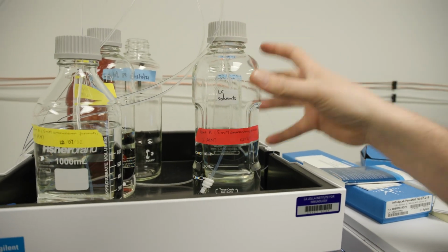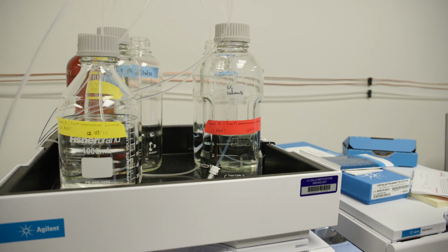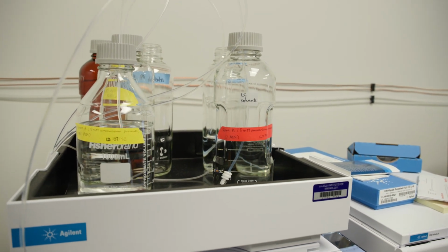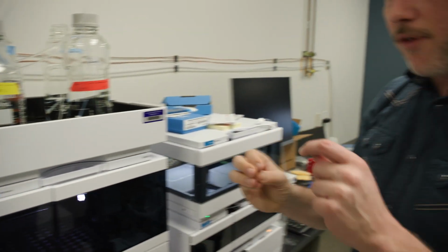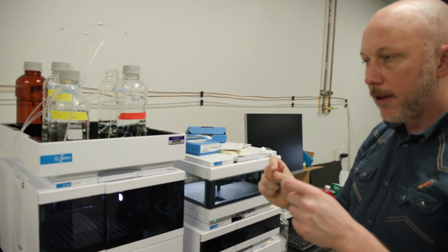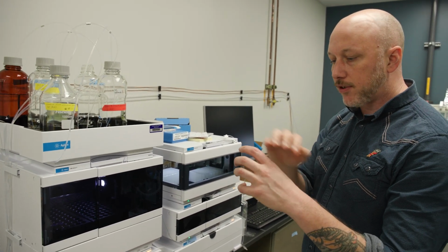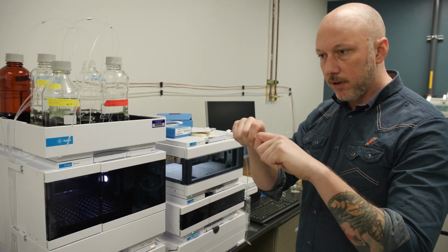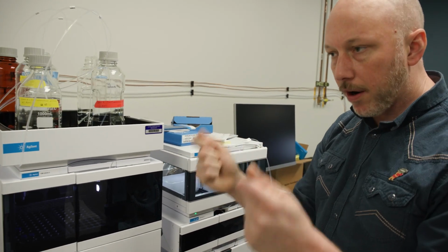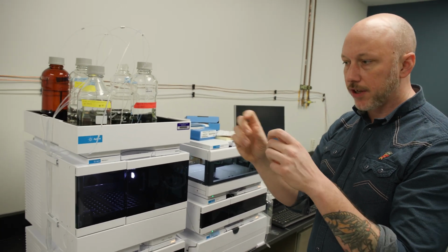And while this is really good for separating these things, that volume, that amount of liquid doesn't necessarily translate well to going into the mass spectrometer. We need as little amount of solvent going into the mass spectrometer as possible, because what we're doing is we're getting our analytes from being in solution, so being dissolved in liquid, to desolvating that, getting rid of the water, and then having it in the gas phase, right? So a complete phase transition.